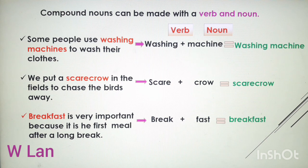Likewise, the second: we put a scarecrow in the fields to chase the birds away. So here, scarecrow: scare, verb; crow, noun; scarecrow, compound noun. So here you can see verb and noun making the compound noun. Next one: breakfast is very important because it is the first meal after a long break. So breakfast: break, verb; fast, noun; breakfast is the compound noun. So in this way also we can make compound nouns. Let's go to the next slide.